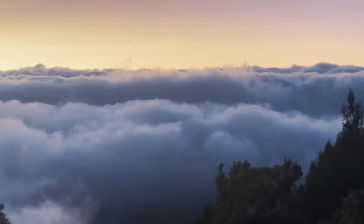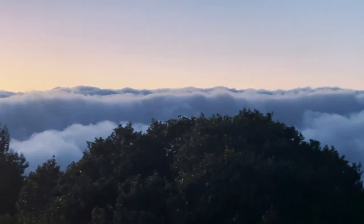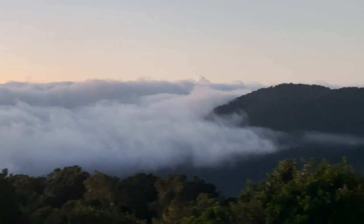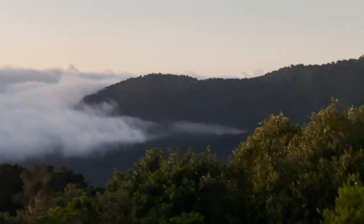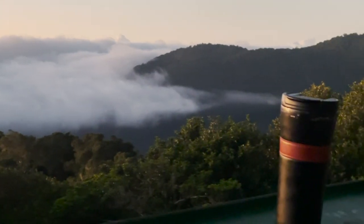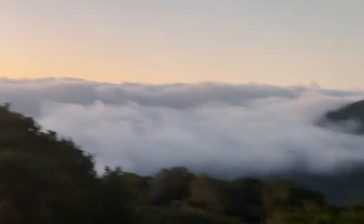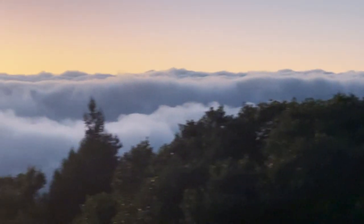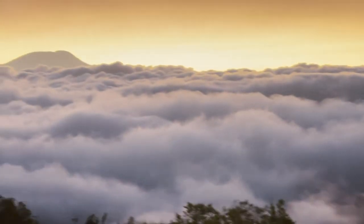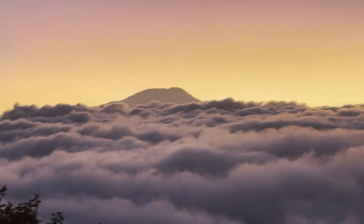So you can see here, the clouds are just at the tree line, and the tree line is right where we are at camp. So I'll show you how close it is, because you'll be able to see my water bottle in a sec. It's just there. There's my water bottle, and there's the cloud line, and it's pretty beautiful. So the clouds are rising and rising, and here you've got Kilimanjaro. It's just beautiful. I've never seen this view of it before.